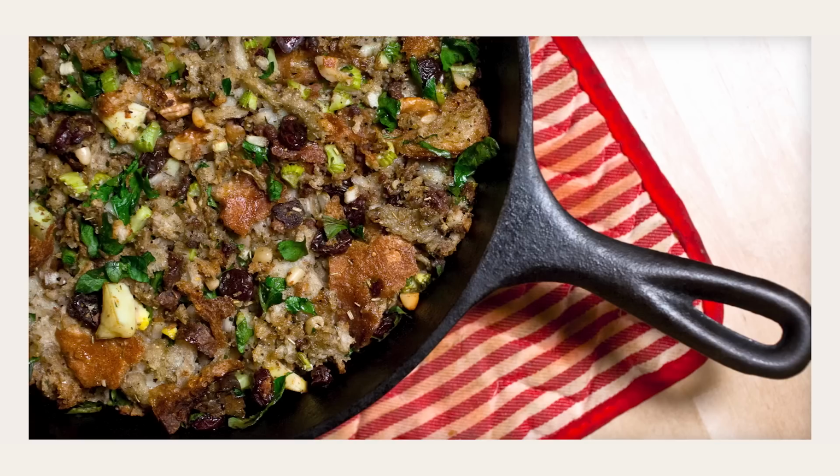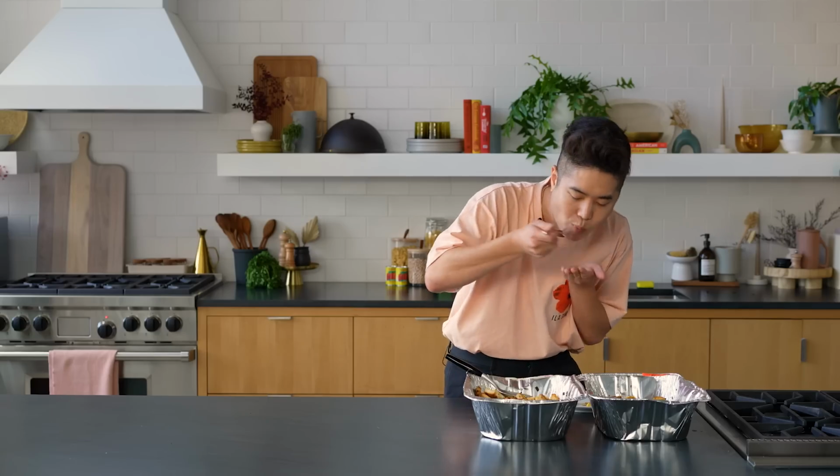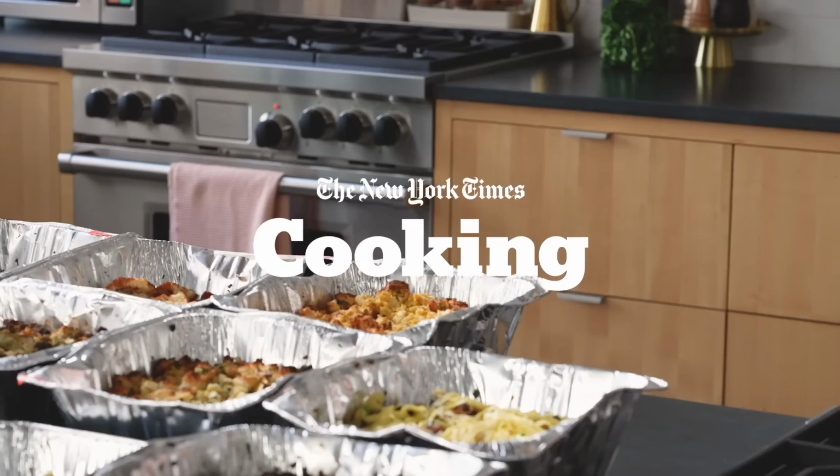What I really wanted to do with this story was go all out and just report the heck out of this dish that is kind of everyone's favorite. I'm excited for the taste test. I think tasting them all together will help me really examine what I want my final stuffing to be.